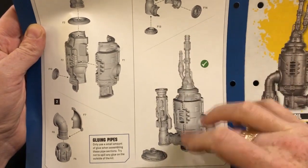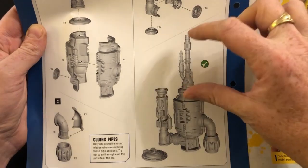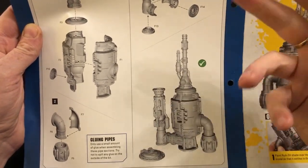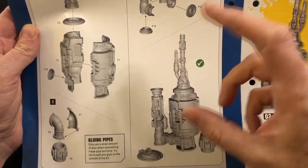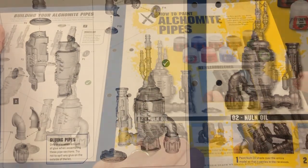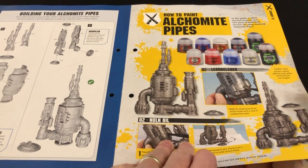The way I've used mine is I've kept it in sections. I've glued sections of it together, so I can remove my stack if I want to. Occasionally, you might knock it during a game and it might fall over a little bit or get nudged, but on the whole, it works very well. And then we are into the painting instructions.